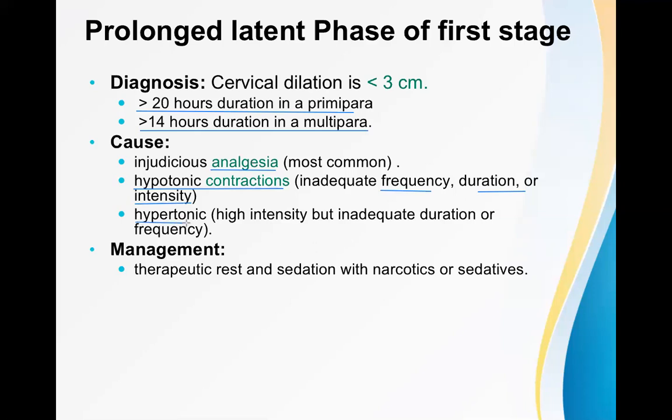Now, another is hypertonic, high intensity but inadequate duration. Vigorous type of contraction is occurring but for very short duration, that is also not enough. So these are some of the important causes. And regarding the management, we have to give enough rest, and give a bit of sedation with narcotics or sedatives. This narcotic is not that preferred here, because this narcotic itself may be causing a bit of prolonged stage. So probably benzodiazepine type of drugs may be preferred.